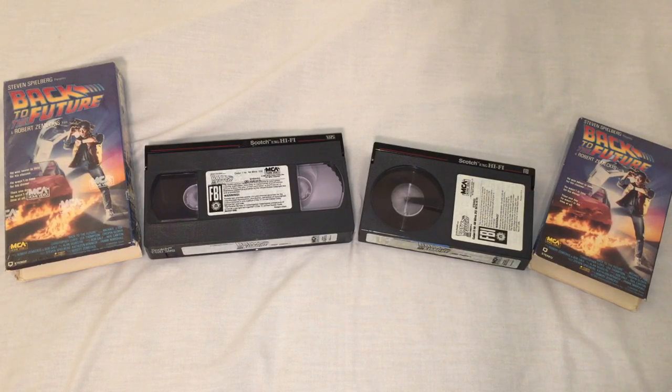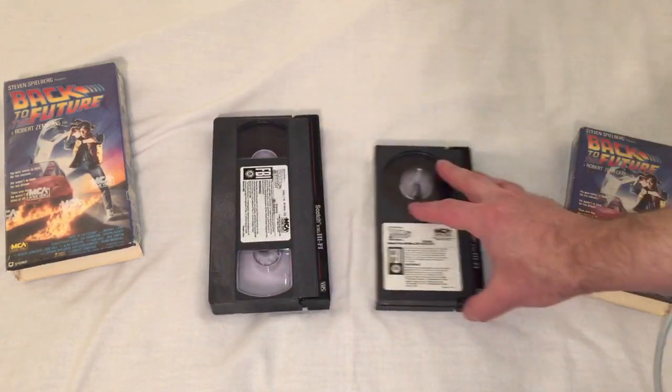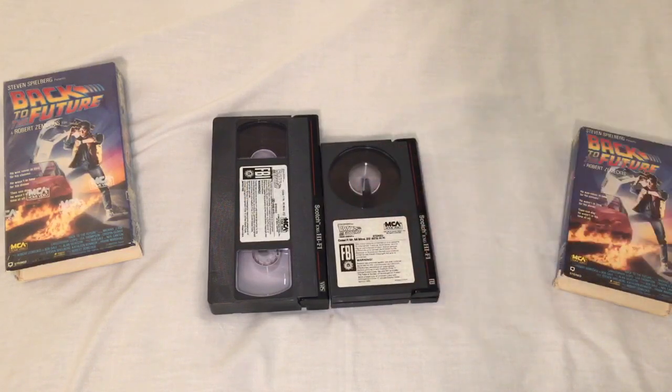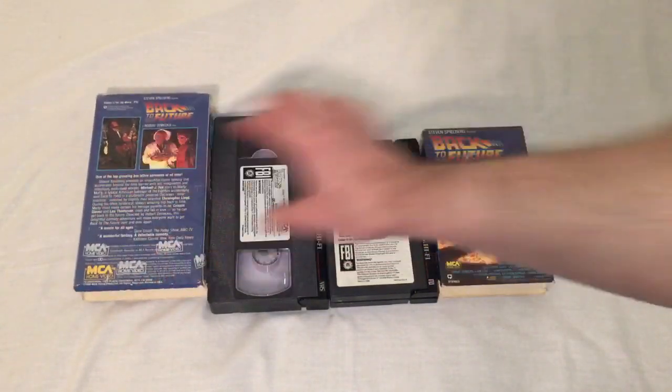Both of these are on Scotch EXG Hi-Fi videotape. So you can see, if you haven't seen this format before, how it compares to the size of the VHS tape. It's just a little bit smaller. And the packaging is nearly identical.